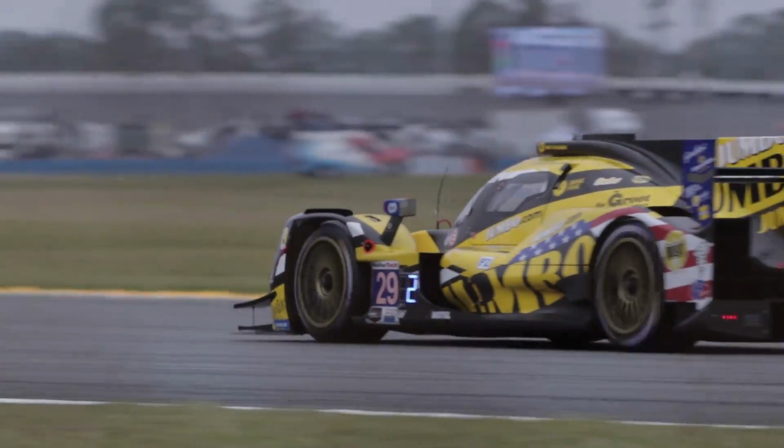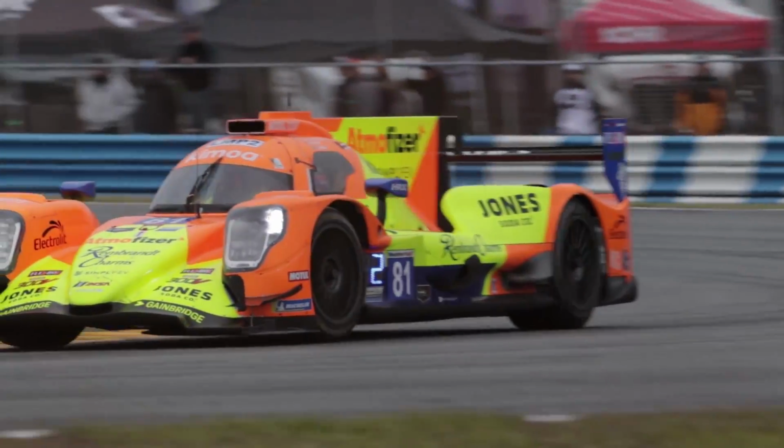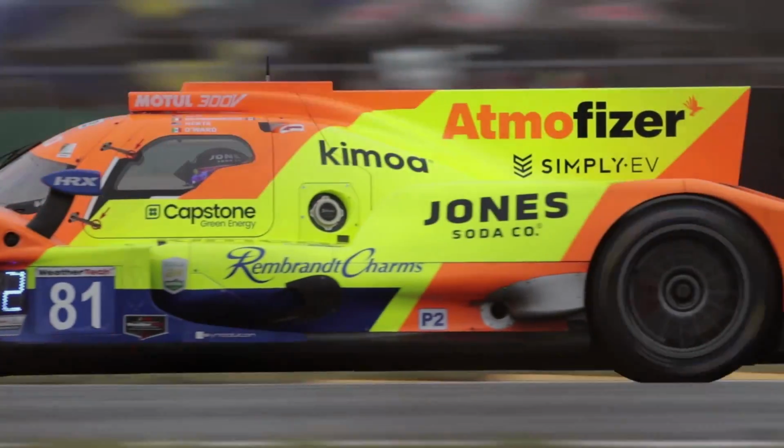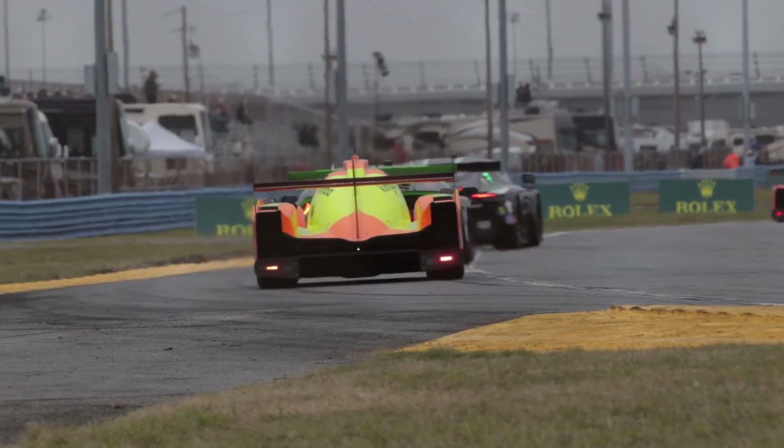be representative here. Pato O'Ward in the number 81 DragonSpeed LMP2 actually led the opening day's practice session overall, ahead of not only the P2 cars, but also the DPIs. So from that perspective, it's hard to go off of who's quick and who's not.